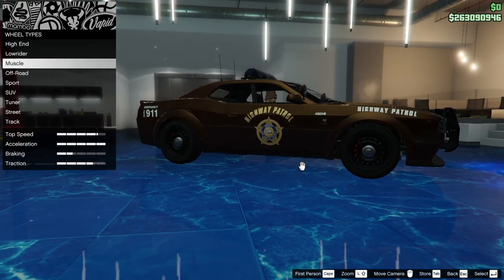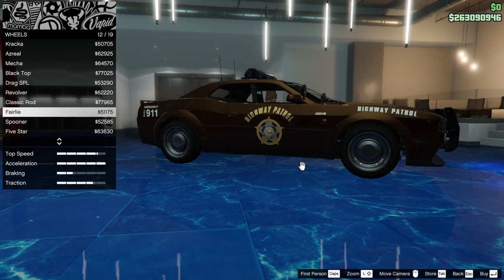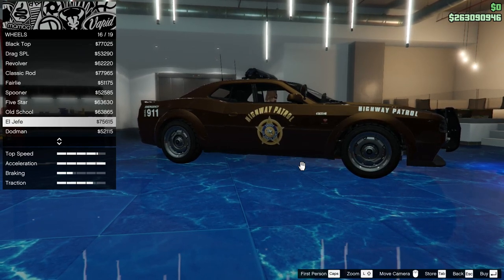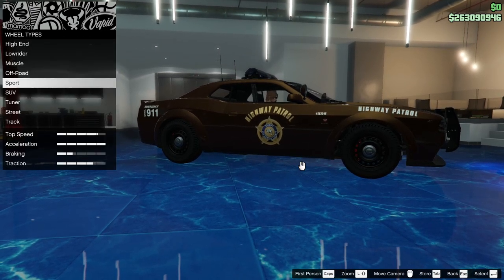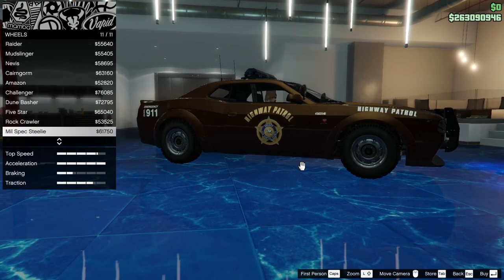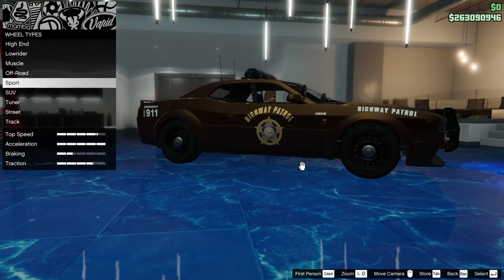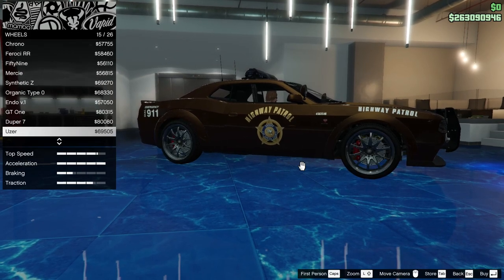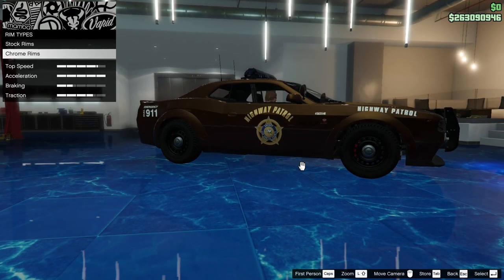Wheels, wheel type. I want to find something here that kind of matches, in some rough approximation, the dishes that they had on that police car. I don't know that there's going to be. What if we try off-road chrome? Now mil-spec steelies kind of work, because they're really just a bland wheel, but chromed up, a cover for the wheel kind of thing. They were hubcaps. That's not gonna look right. It's gonna look too thin.